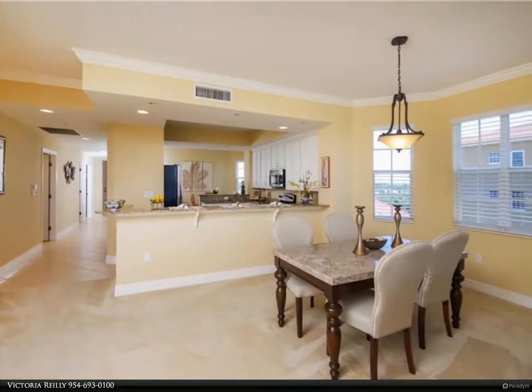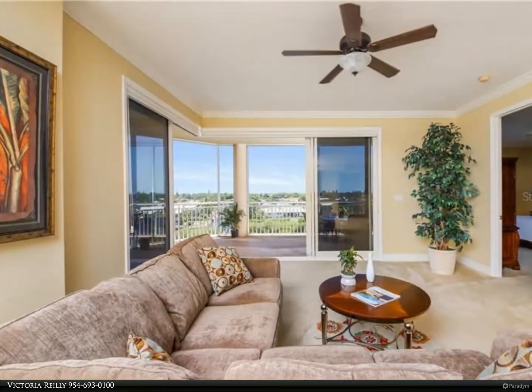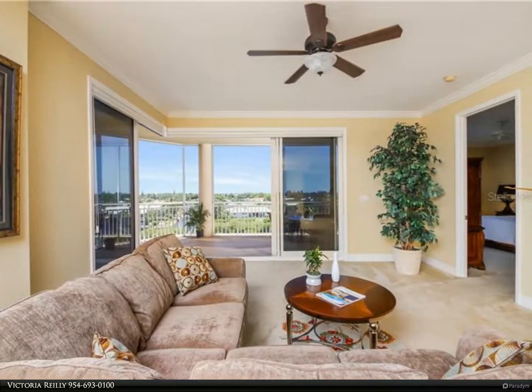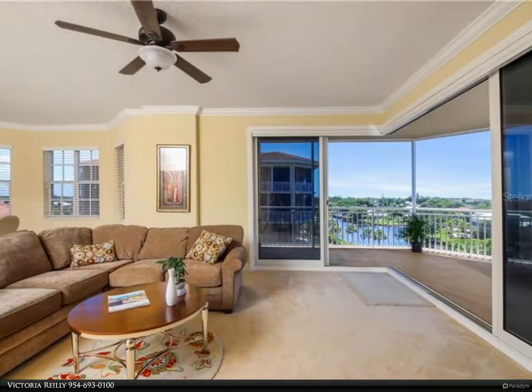All of this is yours to enjoy behind the gates at Blackburn Harbor Residences, where you are within minutes of fine or casual dining, shopping, and did I mention the beautiful beaches? You have Venice Beach, Nokomis Beach and just a short drive north to the world-famous Siesta Key Beach.